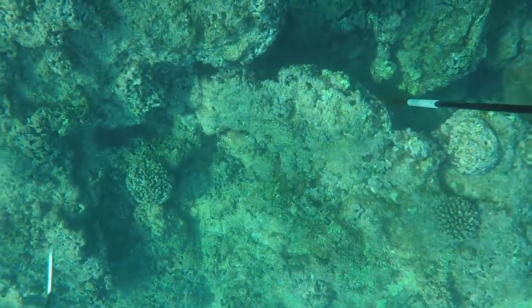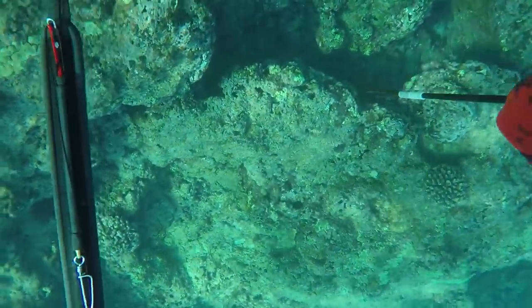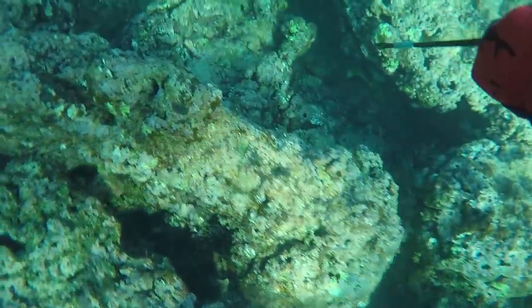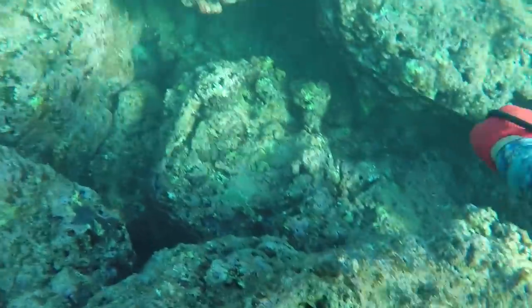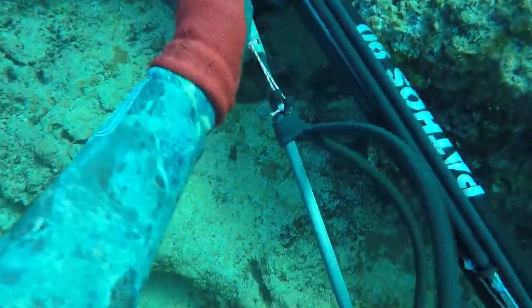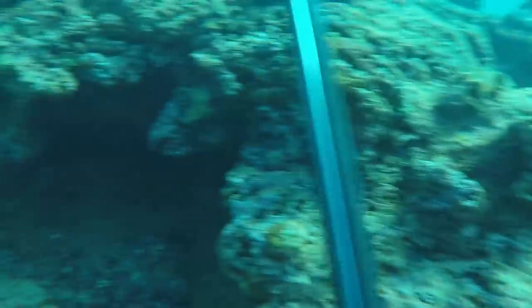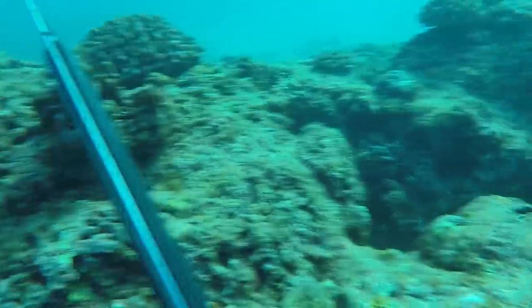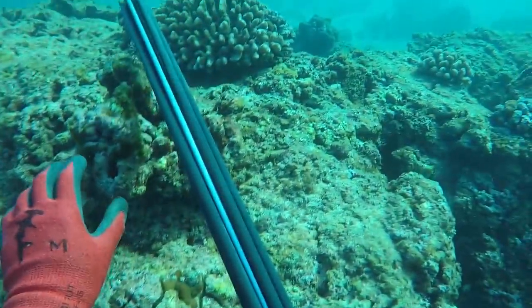So I'm just going back around the same mempachi hole, mempachi cave that I was looking through, and you can see one right there. So I'm just trying to wait for one to come out. And right there, I kind of rushed a shot, but you can just hang out and see if the fish are gonna come up and come out. And usually mempachi are really curious and they'll swim out to the opening of the cave, and that'll give you an opportunity to shoot them.